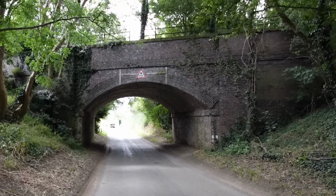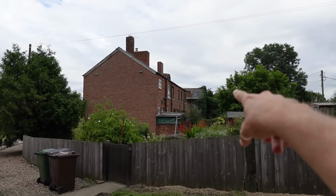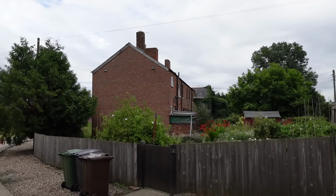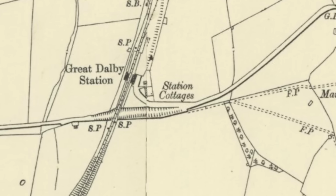Yeah. And whoa! I'm wondering if we can get on top of that, Dad. I think it's worth a try, mate. Because the station is just here. Yeah, I reckon we can. Let's go and have a look. So here you go, here's the workers' cottages, and the one beyond that, completely derelict, is the station master's house, but we'll have a look at that in a second. Let's try and get on this bridge.